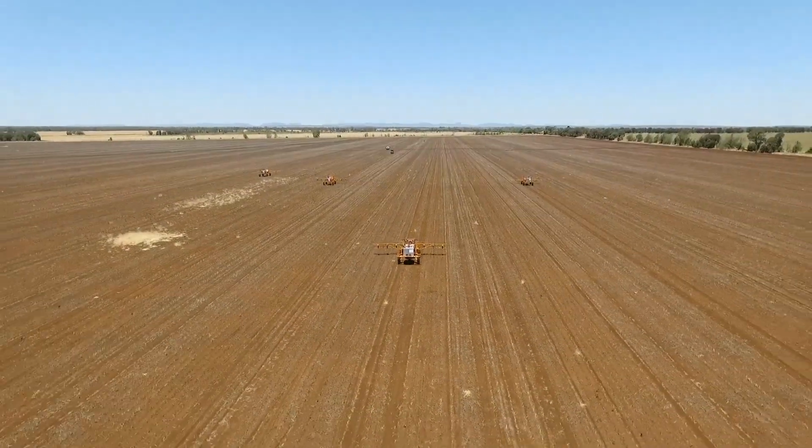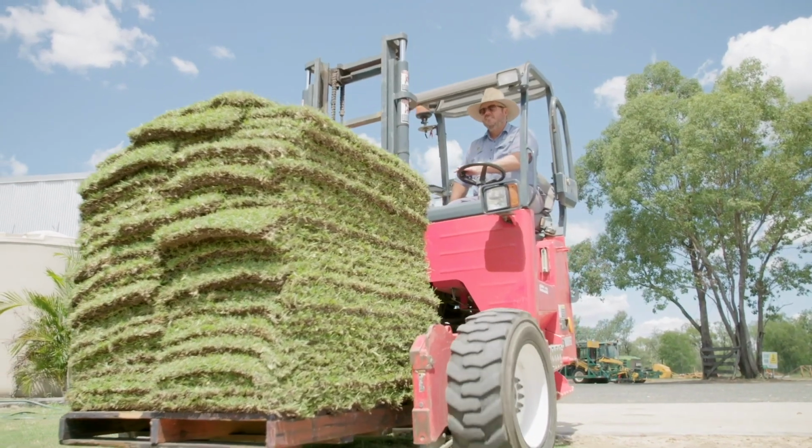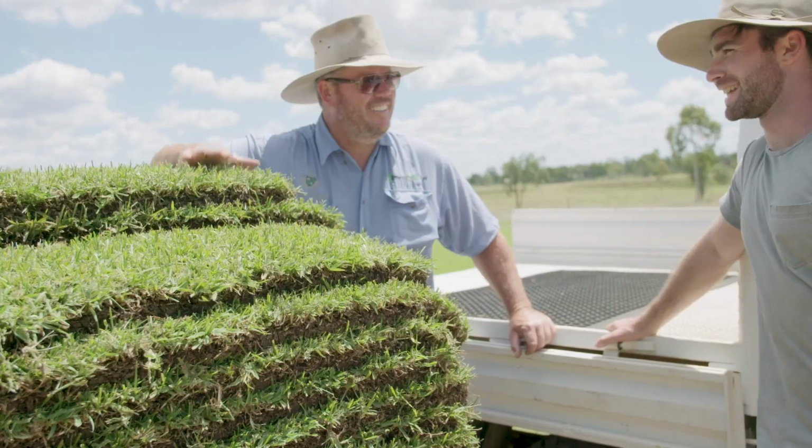A huge advantage of having a robotic mower here on the turf farm is that it just frees up skilled staff to go and do better things for us with customers and deliveries, rather than tying up a skilled staff member on a tractor.